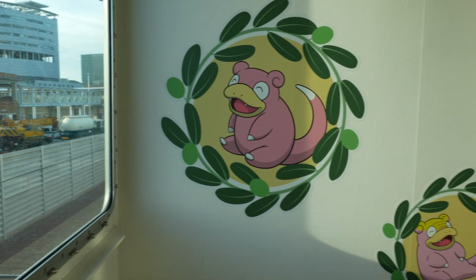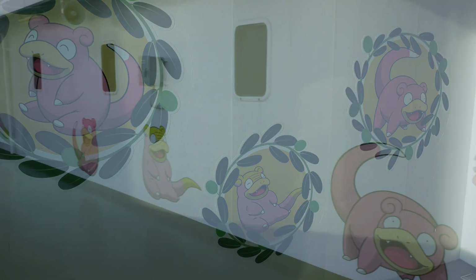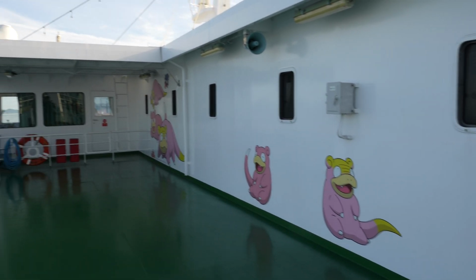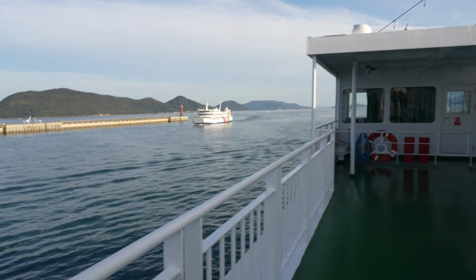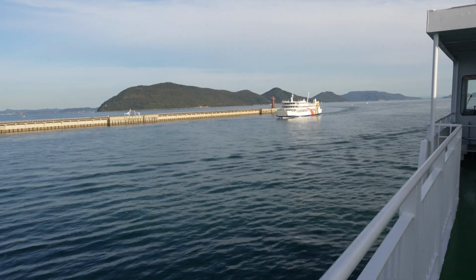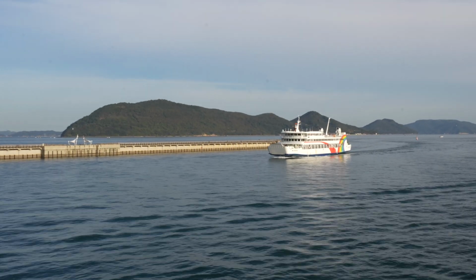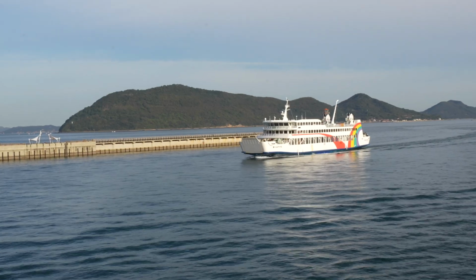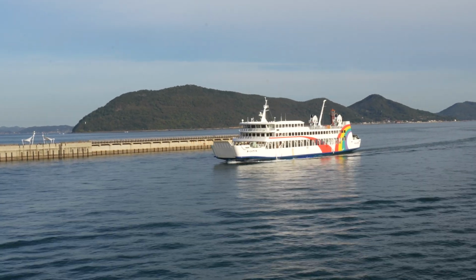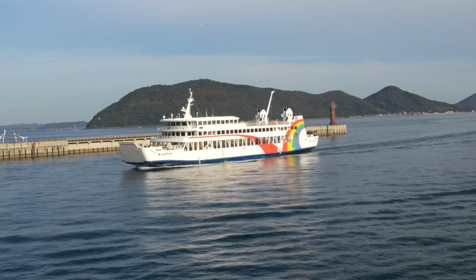and it is a Pokemon boat. This is a Yadon boat, and Yadon is all over the boat. Slowpoke, I believe, is his English name, is what Lynn was telling me. It's pretty crazy. Every now and then he's surrounded by an olive branch. It's because this boat goes between Takamatsu, the city in Kagawa, and Shodoshima, which is known as the Olive Island here in Japan. So, we are on our way to Shodoshima.